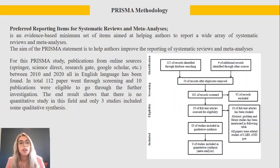For our study, we went through publications from online sources between 2010 and 2020. All publications had to be written and published in the English language. In general, 112 publications were identified, of which, after duplication, 10 were removed, and 102 went through screening. Out of those 102, 10 publications were eligible for full text article assessment. And lastly, the conclusion of our systematic study showed us that there are only three studies including qualitative synthesis, and there are no studies including quantitative synthesis.